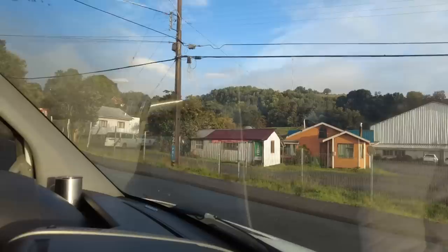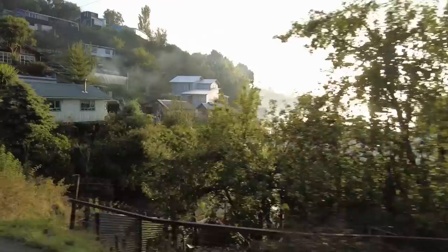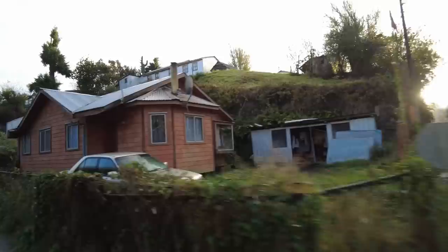And that may seem normal. I mean, in the wintertime, it gets cold down here, they have a fireplace. But those chimneys serve a much bigger purpose because it's not a normal fireplace. It's called a fogón, F-O-G-O-N. And it's a big, giant chunk of metal.